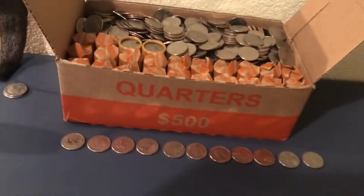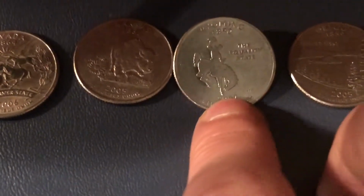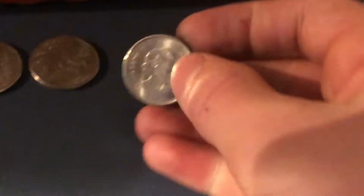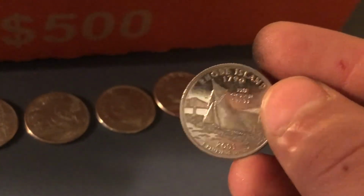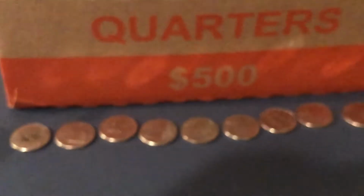Well, guys, we are done, and it was a pretty good hunt. Let's go over what we found. We have a Nevada Pooping Horse error. We have a Kansas State Humpback error. A doubled tail. My first ever Oregon State doubled tree. We have an Alaska State, I can't remember if this is a doubled claw or the Great Land error, but they're pretty similar. Canadian. A really nice 1982 D. My first proof, the Rhode Island. A really nice Great Land error. A Bombay Hook extra grass error. And another Alaska State error. So, that was a pretty successful hunt there.